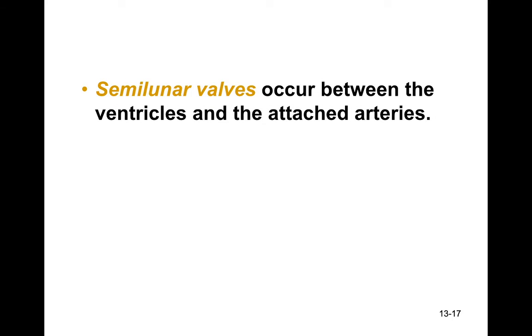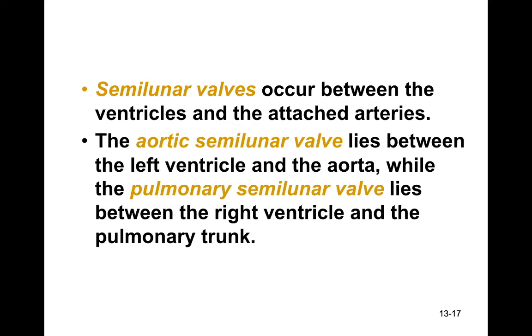We also have what we call semilunar valves. These semilunar valves are located at the exits of the ventricles. These occur between the ventricles and the arteries attached to those ventricles. The aortic semilunar valve lies between the left ventricle and the aorta, and then the pulmonary semilunar valve lies between the right ventricle and the pulmonary trunk.